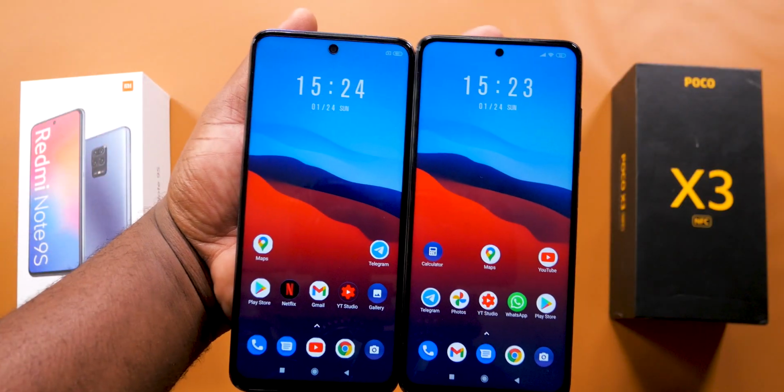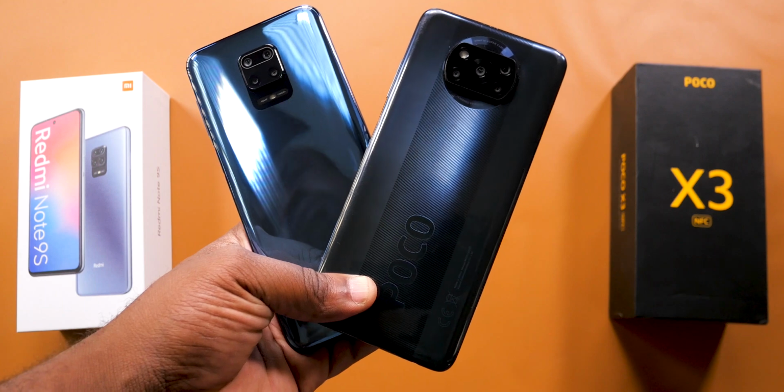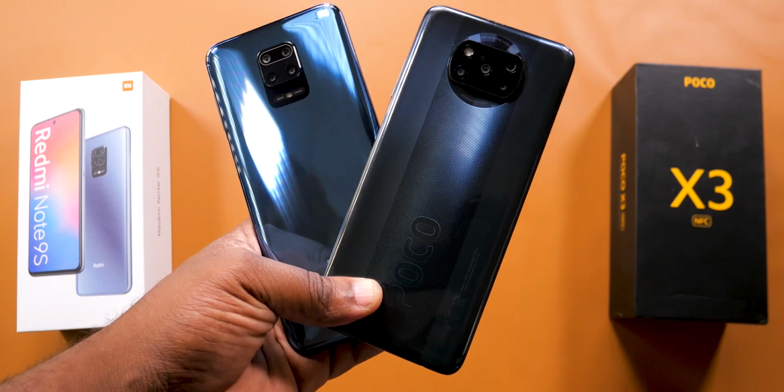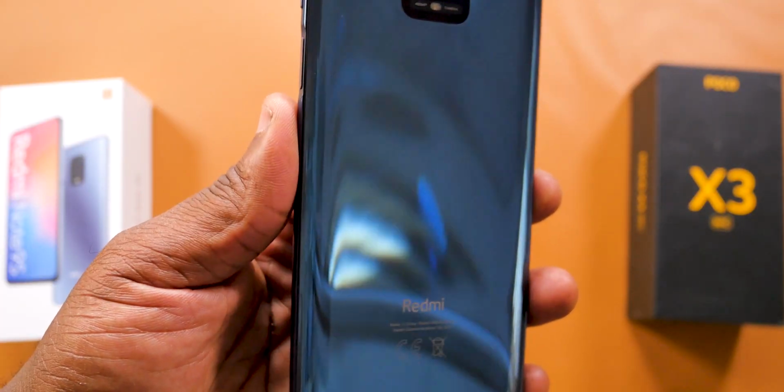For the build quality, the front of both smartphones is protected with Corning Gorilla Glass 5. Moving to the rear, the Poco X3 NFC has a plastic rear, while the Redmi Note 9S rear is made from glass. The rear is protected with Corning Gorilla Glass 5 and my take is white glass. I mean, it looks good, it looks premium, but it doesn't serve any purpose. The Redmi Note 9S doesn't support wireless charging, so why does it have glass at the rear?